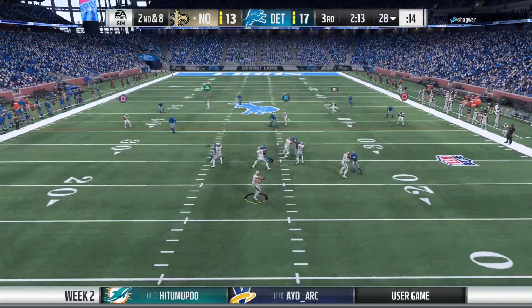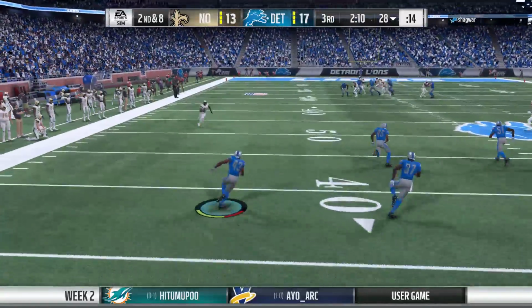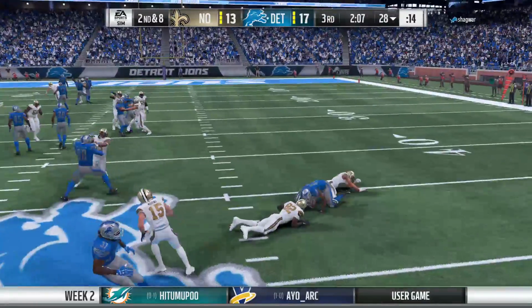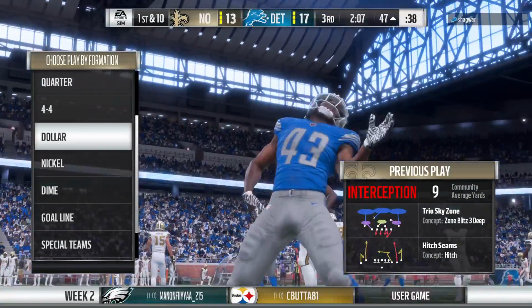From the shotgun, he'll look to throw. He's going to fire one deep. He rifles one that's intercepted. Picked off by the Pro Bowler, Marcus Peters. And he'll return this ball across midfield to the 47-yard line.